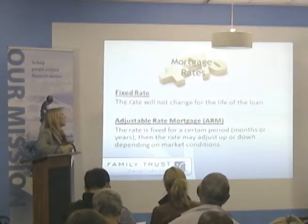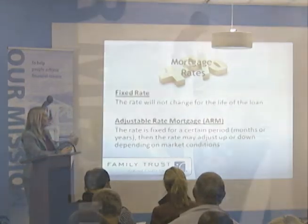With an adjustable rate mortgage, typically the rate is going to be fixed for a certain amount of time. It could be just a few months. It could be a few years. And then after that, the rate could go up. It could go up, or it could come back down, depending on what the market is.